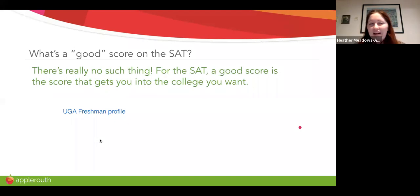And for most families, what I recommend is having a shared Google Doc or a spreadsheet or even just a notebook on the dinner table that just keeps track of this stuff. List all the schools you're interested in, write down all these numbers, right? So you kind of see where do I place within all of these.